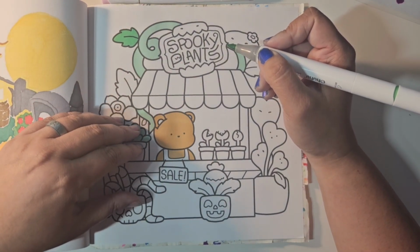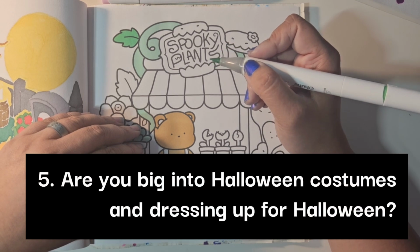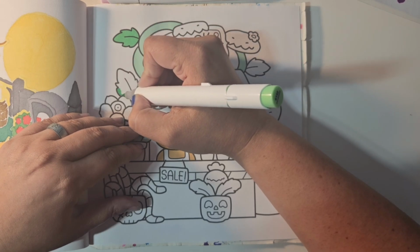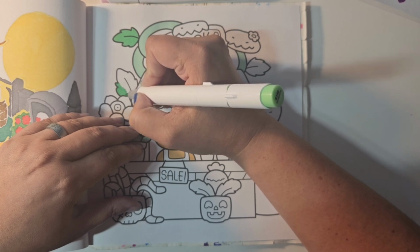Number 5, the next question is, are you big into costumes and dressing up for Halloween? If so, what's your favorite costume of all time? Yes, I love dressing up. It is one of the reasons why I love Halloween so much. I think it is so fun.